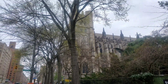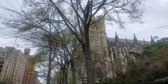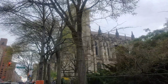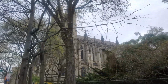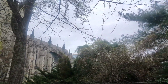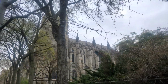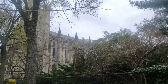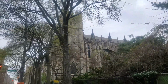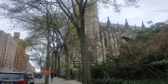Originally, they said it would be finished in the year 2000. That was when they picked construction back up in the later part of the 20th century. And clearly we missed that target a little bit, but maybe someday, every time you come to New York, you can just check in here at St. John the Divine, see what's going on here, see if we've gotten any closer. Maybe we have, and someday it'll be finished. But always worth checking out. Definitely worth taking a walk around.